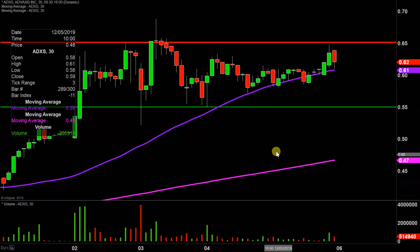Did this analysis on Wednesday, so that is where the red and green line annotations here are coming from. But after today's price movement, not necessarily an update in the sense of new areas of support or new areas of resistance, but confirmation would probably be a more accurate term.